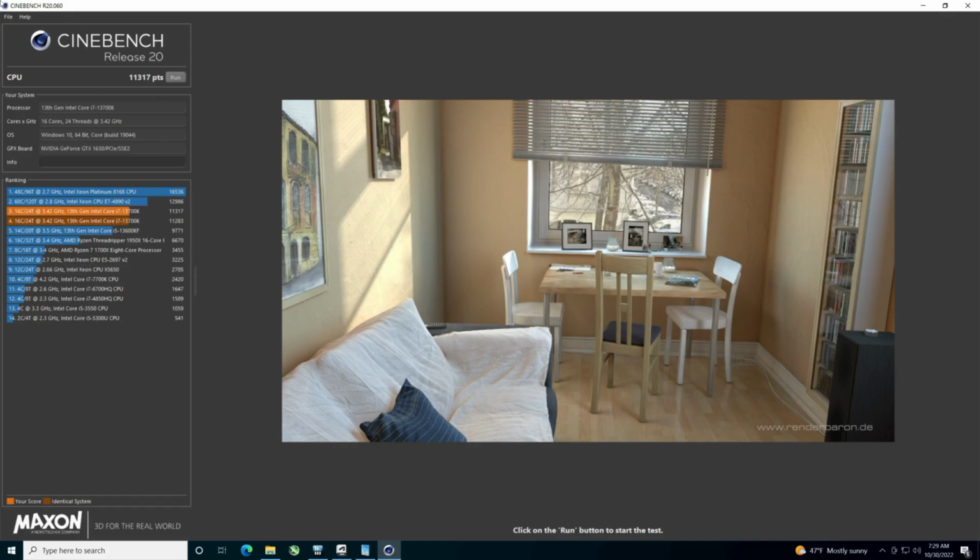So you see the score creeping up there ever so slightly. Now I really need to let it cool off. I suspect the VRMs and the power stages of this motherboard are not very good. You know, it just looks like a cheaper motherboard.